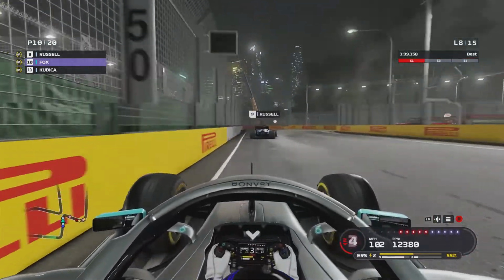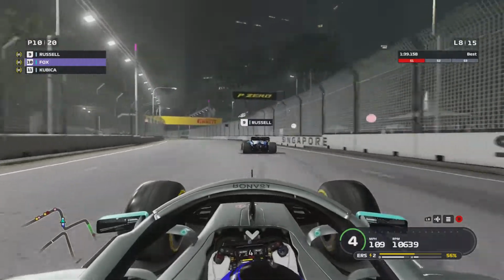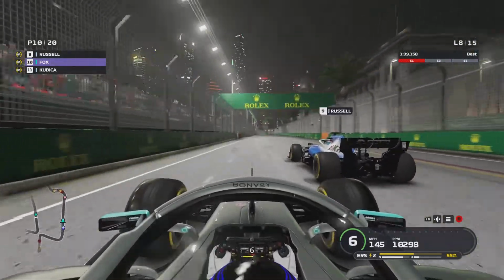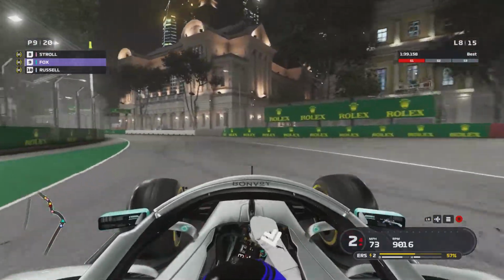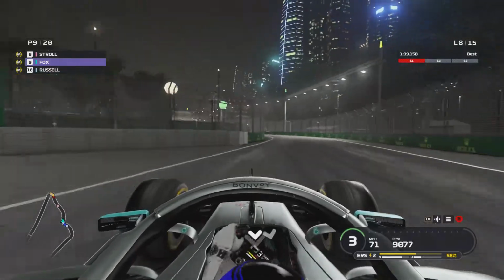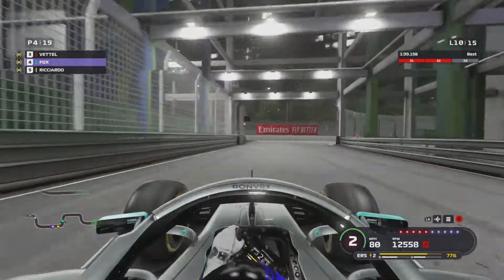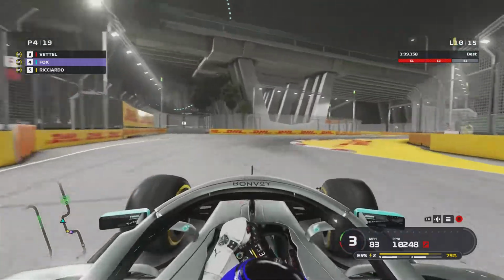Which, in fact, is a good indication of how much closer Verstappen is to me, giving me undercut knowledge. I should be able to get Russell here. That was tight. Jesus Christ. He certainly didn't have to squeeze me up against the wall. In comes Hamilton, which will be for the soft tyres then.